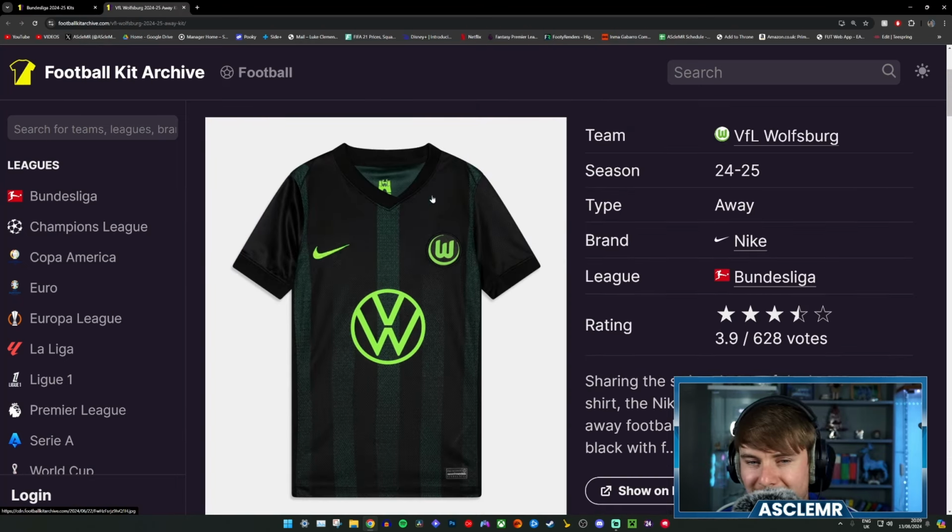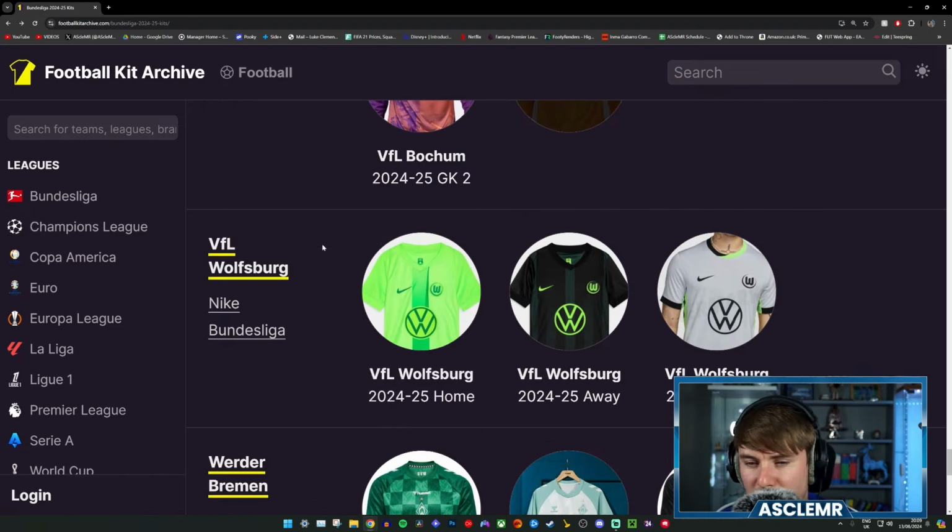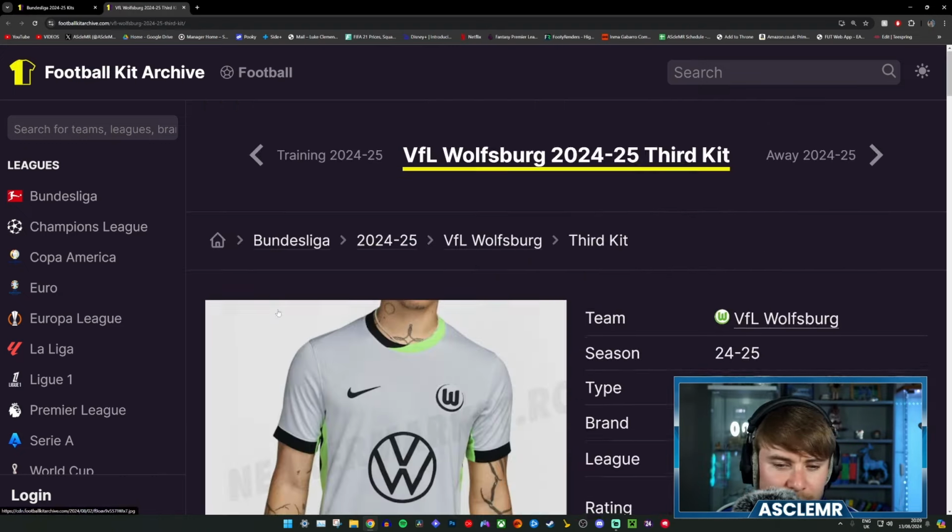Black kit, green stripes with two of them being gradients and sort of filter out before it even gets to the top. Black sleeves. It just looks a bit shit in my eyes. It's a 1 out of 10. Wolfsburg, do better. The third kit I quite like.